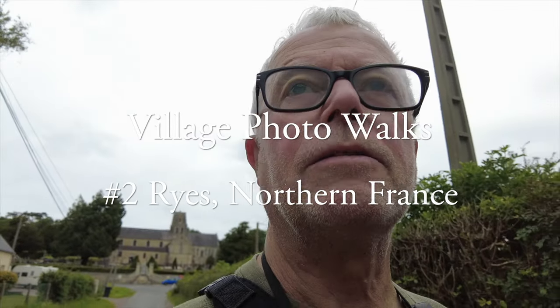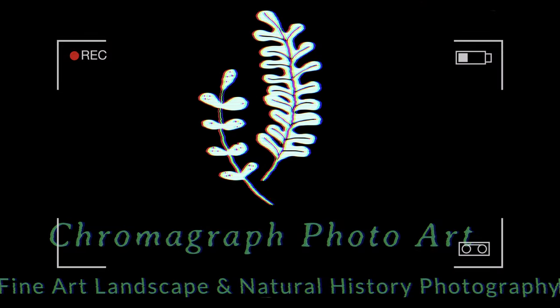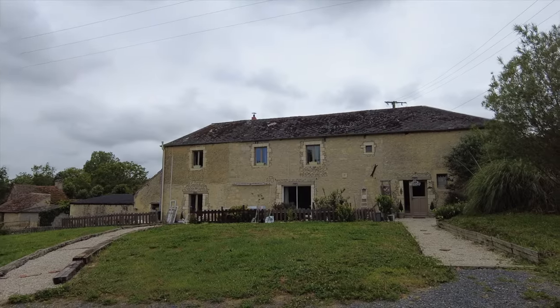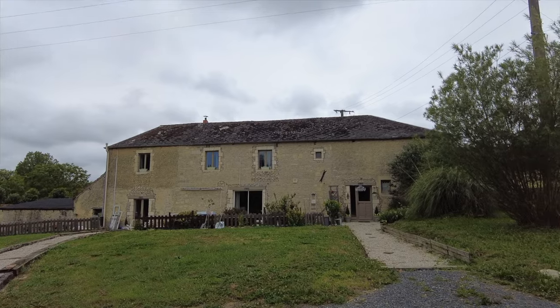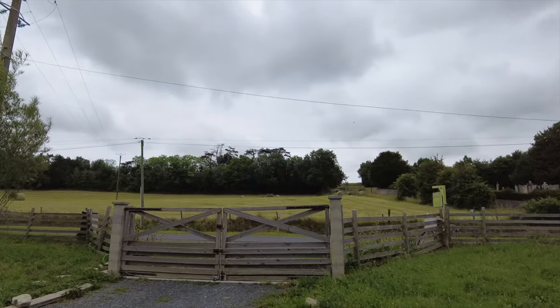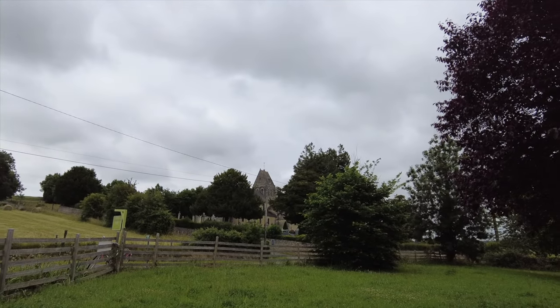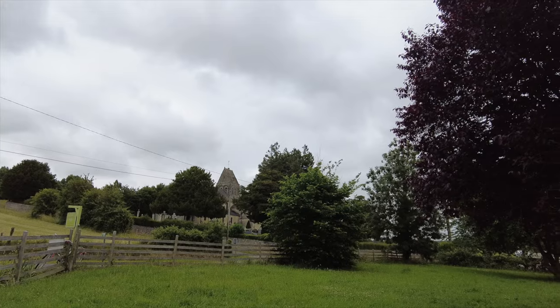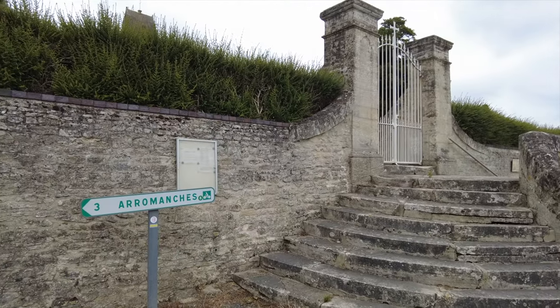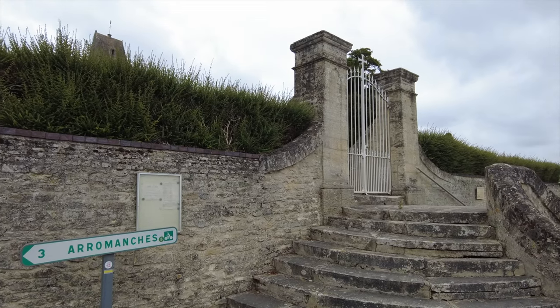So I'm walking into Ryes. And just opposite is the church, l'église, which I'm going to go and check out next, and then a short walk in the village. So here's the church entrance.